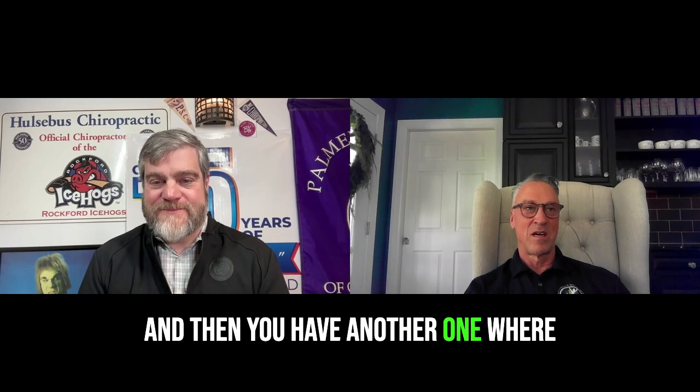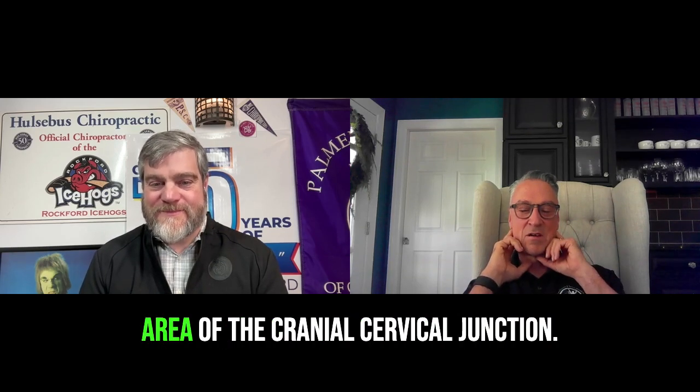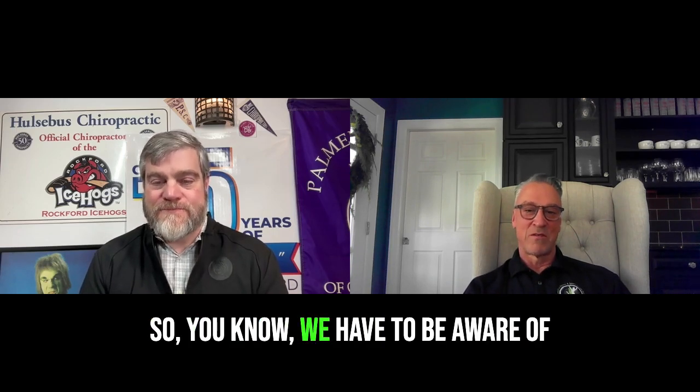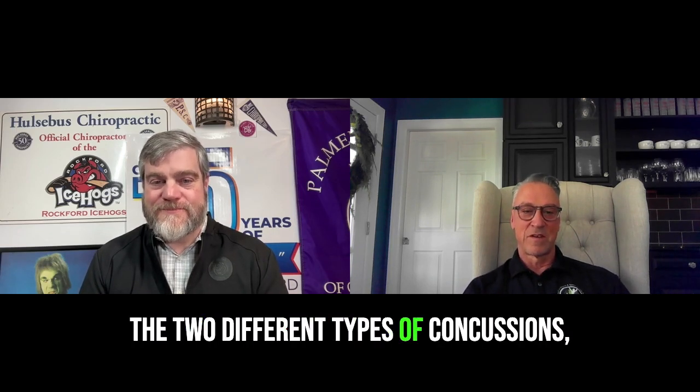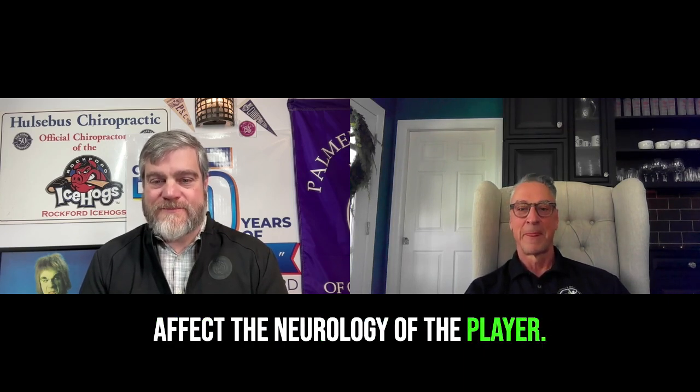And then you have another one where the head accelerates and it puts a lot of shearing force out in the upper cervical area, the cranial cervical junction, and that's where the brainstem is, and that takes about 5 G's of force. So we have to be aware of the two different types of concussions, and then you also have to throw in the subconcussive impacts that also affect the neurology of the player.